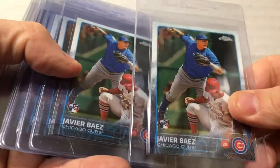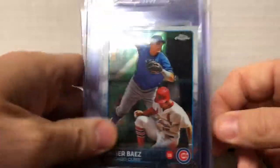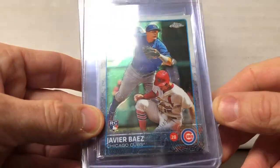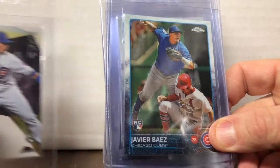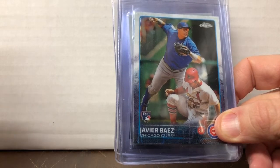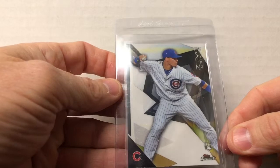So I got a little collection of Topps Chrome Javi Baez rookies. 1, 2, 3, 4, 5, 6, 7, 8, I think 9. Yeah, 9. So great ball player. Still love that play in the World Classic with Yadier Molina throwing down to Baez, and he basically tags the runner out trying to steal without even looking at him. That was fantastic. A little bit cocky, I would say, but nevertheless, they pulled it off, and definitely a memorable play.